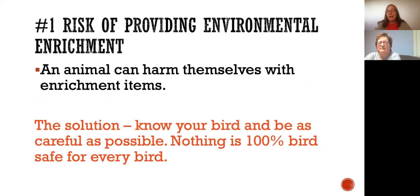Absolutely. So I always say, and we'll talk about this a little bit more, especially Wendy will talk about this a lot, that there is nothing 100% safe for every bird. You have to know your bird, be as careful as possible. But I am absolutely convinced that there is some bird out there who will find a way to hurt themselves with a paper towel. Even though it is normally very, very safe for the majority of animals on the planet, there's always going to be that exception. And if you have that exception, I'm sorry, but there's ways around it. Know your bird, find things that are safe, and know their play style, because they have different play styles, right?